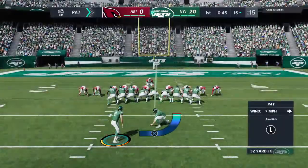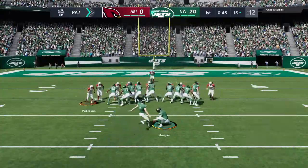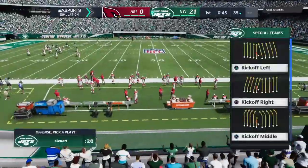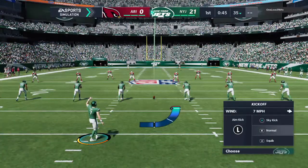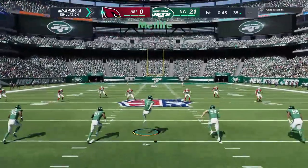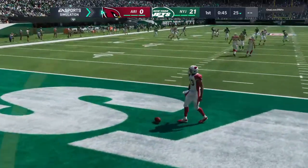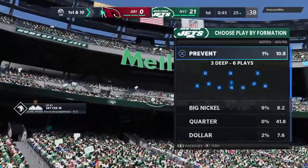Here's Jayy now to add the extra point. It's good, and before you know it, it's 21-0. Makes the score Jets 21, Cardinals nothing. Set now to kick this one away, and off it goes. Taken in the end zone. And it'll come out to the 25 as he will not attempt to return. 25-yard line.